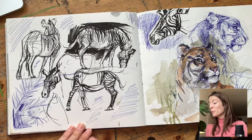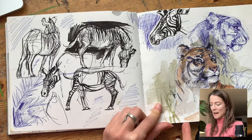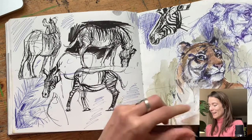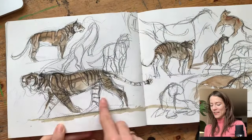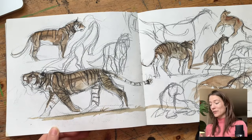And I went to the zoo in Rome actually, which was so fun. Really, really happy with that one. Here comes one of my favorite pages, this one, because there's so much movement in that one, the wax pencil.